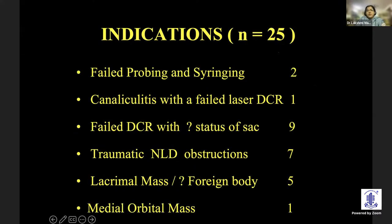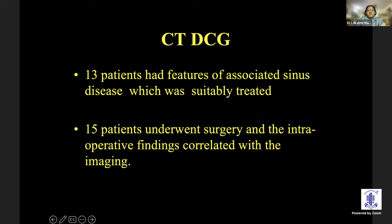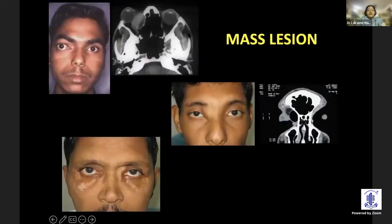Sometime in 2010, failed DCRs and traumatic NLD obstructions were the main indications for which I got CT-DCG done. Thirteen patients out of 25 had associated sinus disease which was not picked up or treated, and 15 patients underwent surgery, where the intraoperative findings correlated with the CT-DCG findings. So it's very helpful. With masses, if you carefully put in a Bowman's probe and excise the mass, you will not damage the canaliculus or the sac, but many a time it can happen. So this has to be recognized.